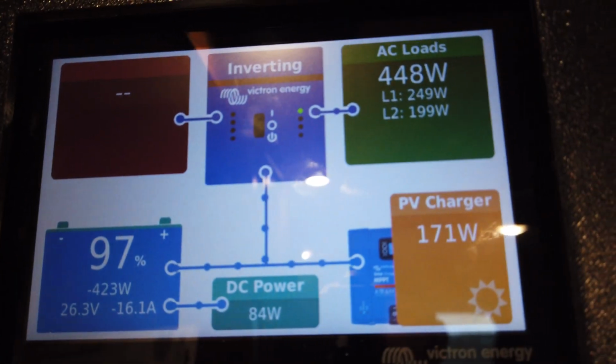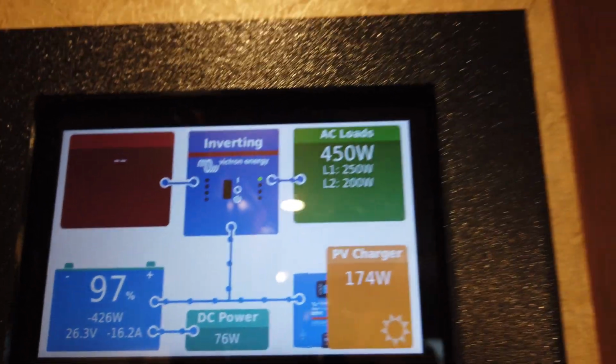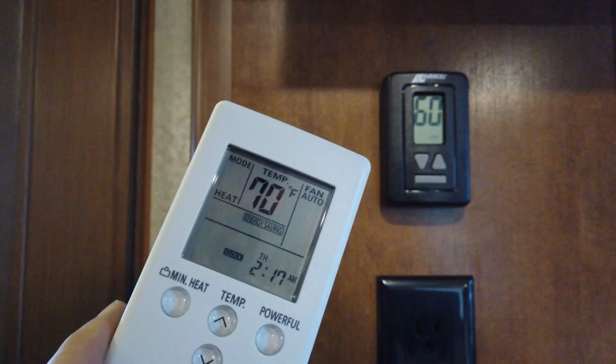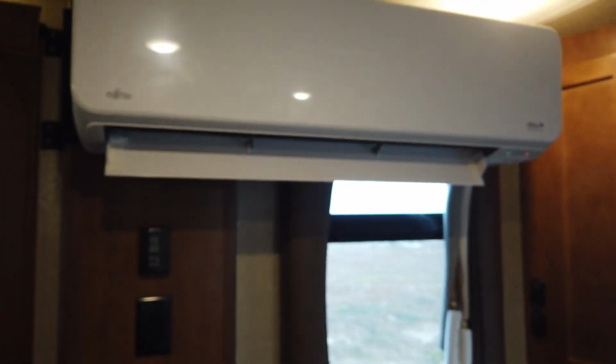It just barely switched down to 97%, and you can see it's currently pulling 450 watts, which is almost entirely going to the mini split. And the mini split is blowing hot air, and according to the thermostat thermometer here, it's 60 degrees in here, but it feels warmer than that to me, and the mini split indicates 70. It always takes a little bit for these to get stabilized between the two of them.